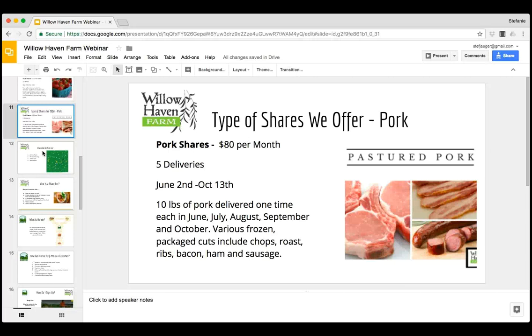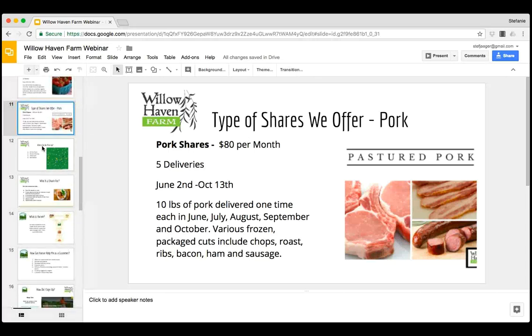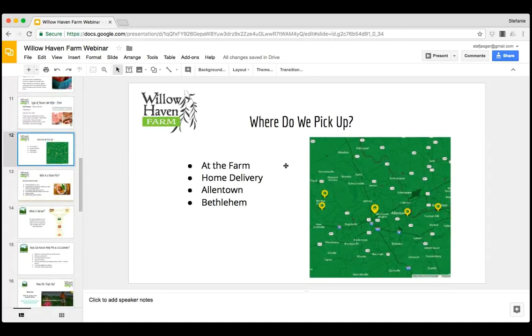Okay, that sounds great. Okay, so you guys have your pickup locations here. Do you want to just talk a little bit about the areas where folks can pick up here, and then a little bit about the home delivery?